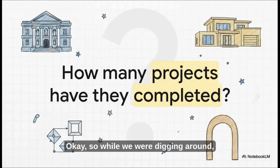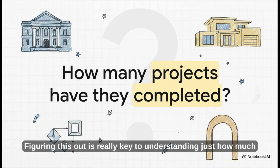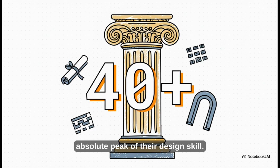Okay, so while we were digging around, we found something kind of confusing. On one part of their site, it says 40 projects. On another, it says over 1,000. So what's the deal? Figuring this out is really key to understanding just how much experience they have. Okay, so that 40-plus number, think of that as their greatest hits album. These are the big, beautiful flagship projects they feature to show off the absolute peak of their design skill.